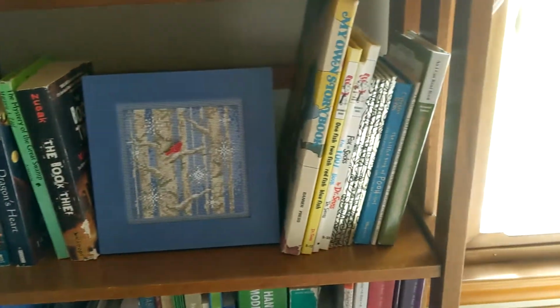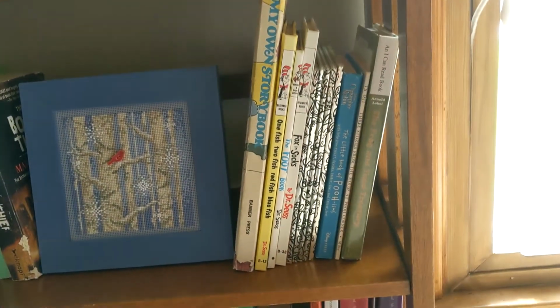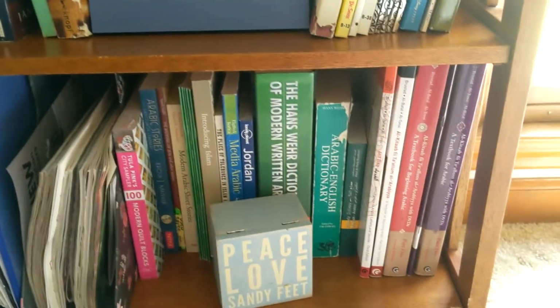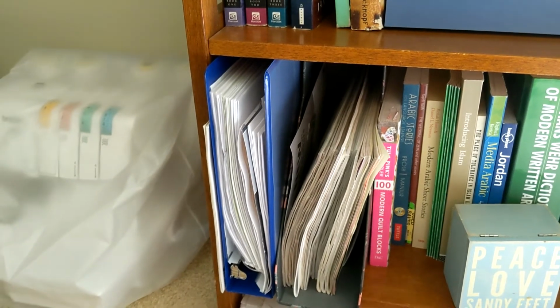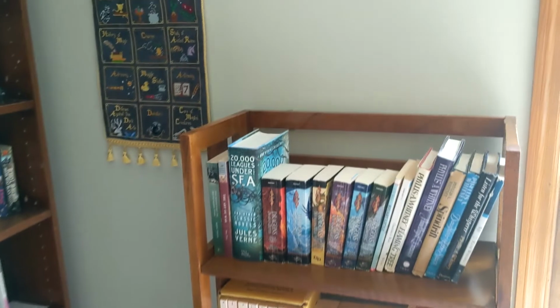This is Winter Woods. This is just a small selection of some of my favorite children's books from when I was a kid. And then this little book of Pooisms, that blue book, I just got that recently, but I put it with the kids' books. This is all my Arabic books and quilting. And that's my bookshelf. That's my serger right there. It lives on the floor beside the bookshelves. And that is, I think, it.